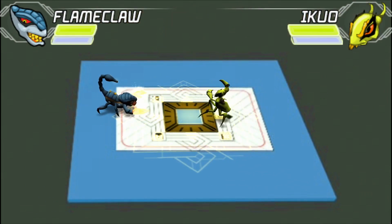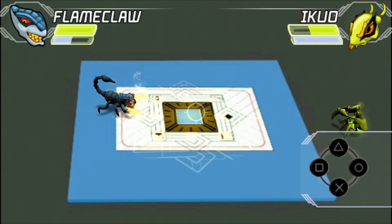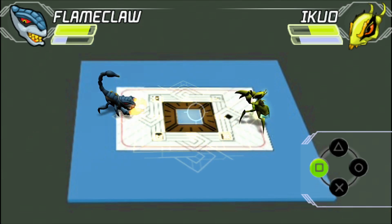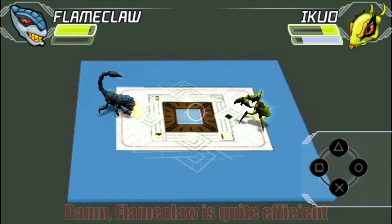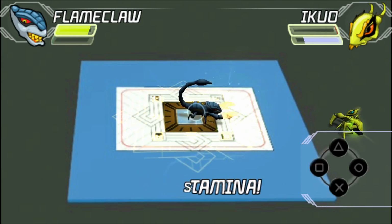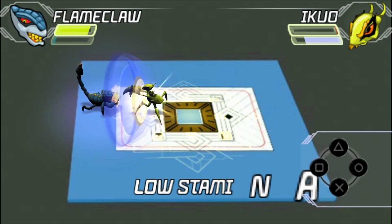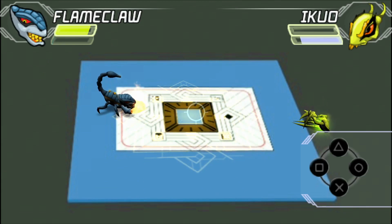Versus Chop Chop. Let's fight! Low stamina. Stamina. Low stamina. You win!